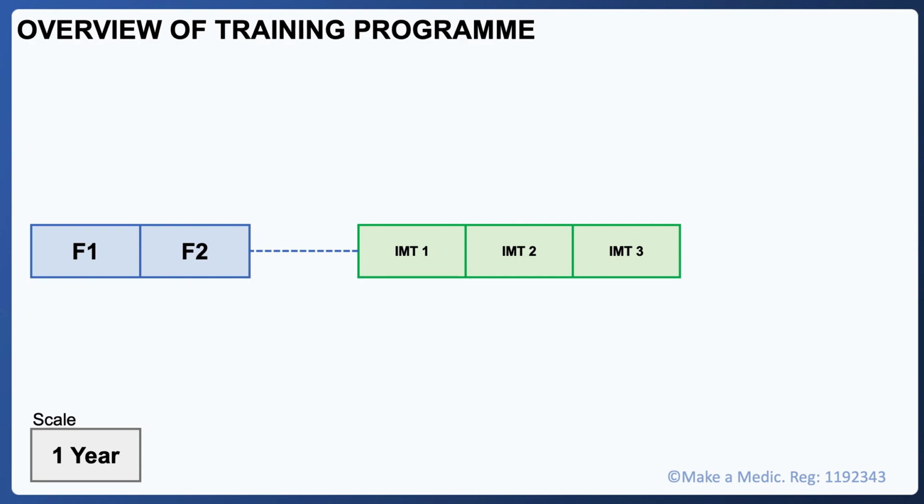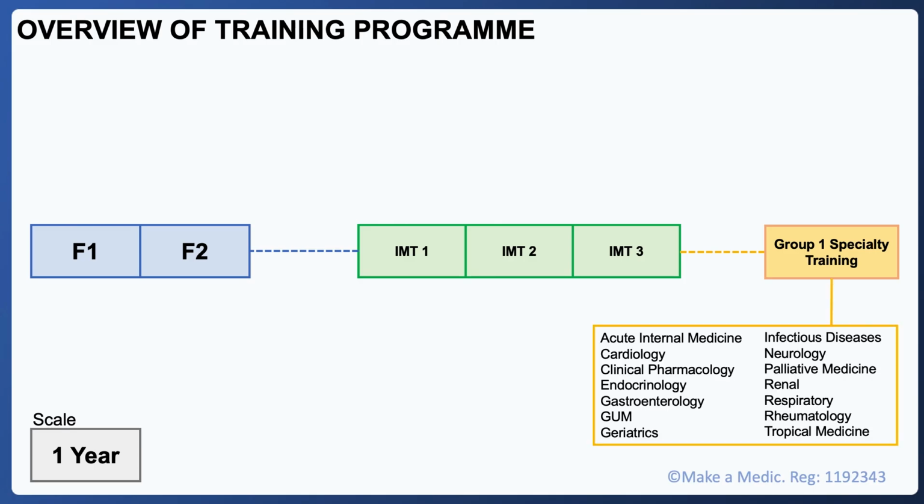So just looking at an overview of the training program. After foundation training, provided you get a job into IMT, you'll do IMT1, IMT2, and then which specialty you go into and which group it falls in will depend on whether you do IMT3 and start doing medical reg shifts. So if you want to go into a group 1 specialty such as cardiology, gastroenterology or endocrinology, then you'll need to do a third IMT year, IMT3, be a med reg, and then apply for your specialty training afterwards.